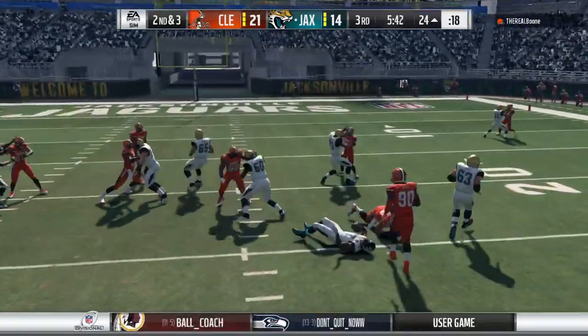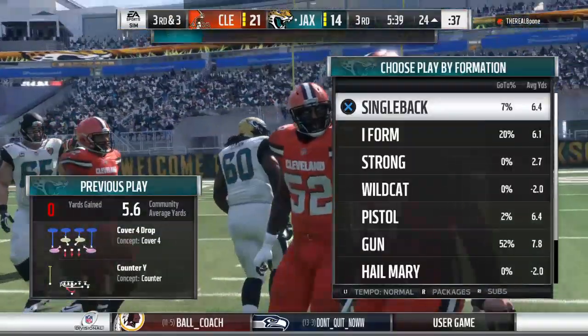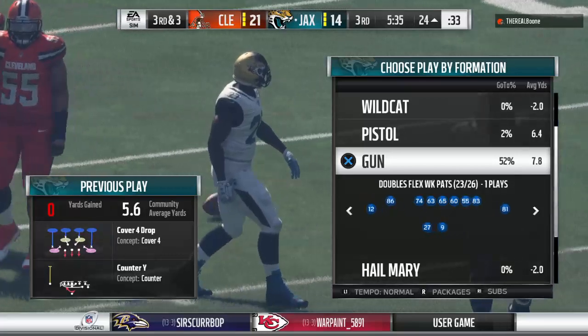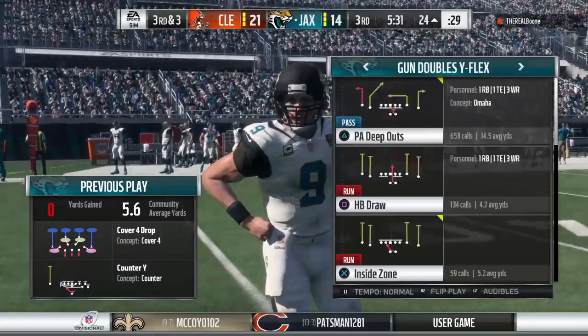A handoff to Fournette. And this carry not as productive. He's swallowed up at the line of scrimmage. Call it no gain that time as it's going to leave him with a 3rd and about 3 to go.